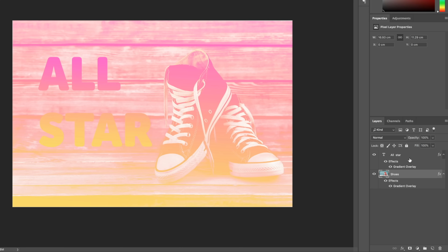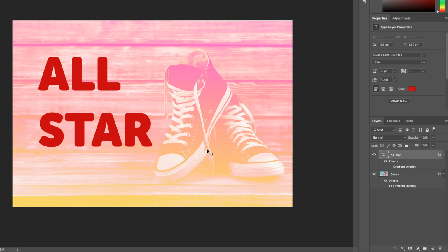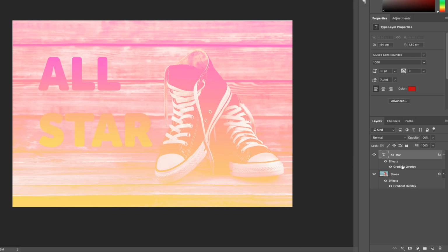Okay, I'll turn it off. See all this here? You can kind of see the structure. That's my whole layer, and these are the effects. I can turn either the effect or the gradient itself off to show through that original red color. So to turn it off, that's all you need to do.